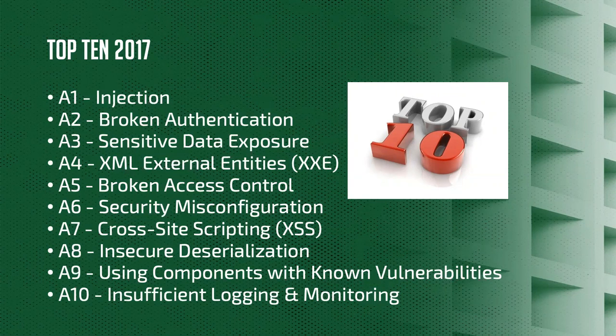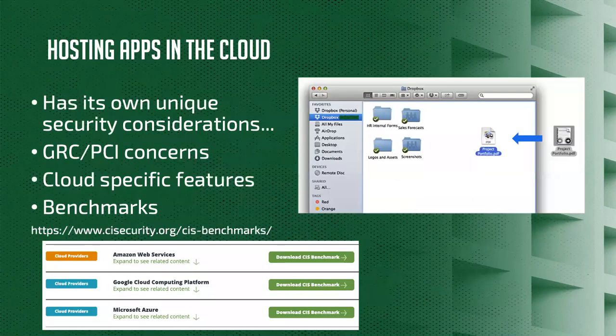So that verbose error handling might have given us a file system path. That unrestricted file upload might have given us a way to upload a file. And the way we access that uploaded file, we found out through that verbose error message. We use multiple things together to achieve that end result, that end kind of hack, whatever it might be. So that's kind of an overview of OWASP and how the changes have been there.